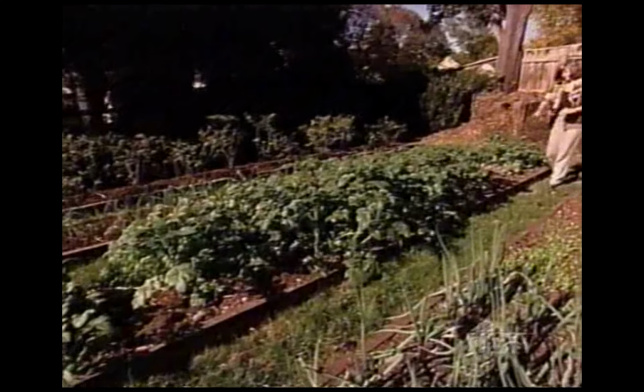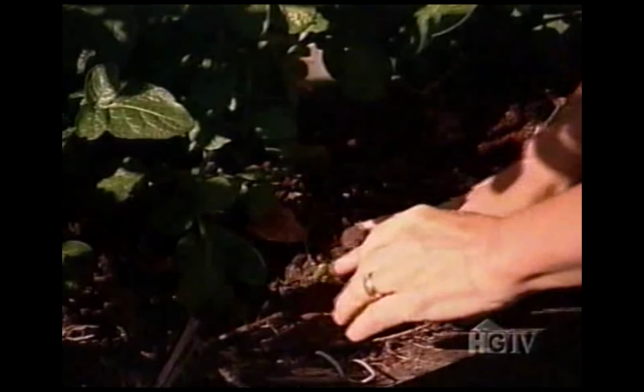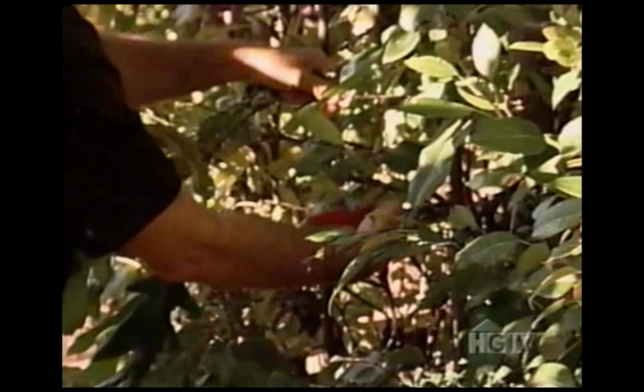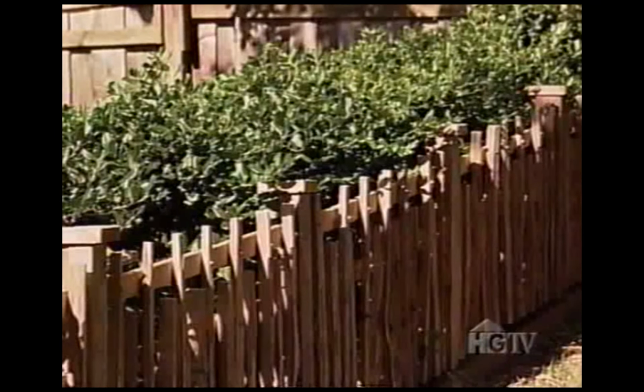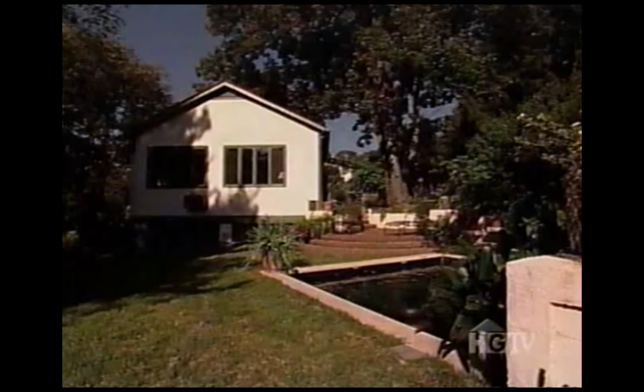Because they're both landscape designers, Mike and Peggy know that temperature extremes and drought are the challenges of Charlottesville gardening. So they've taken several planting precautions. We use mainly native plants for the structure of the garden because it's a sure bet that they're proven to be survivors in this climate with whatever extremes may come along.